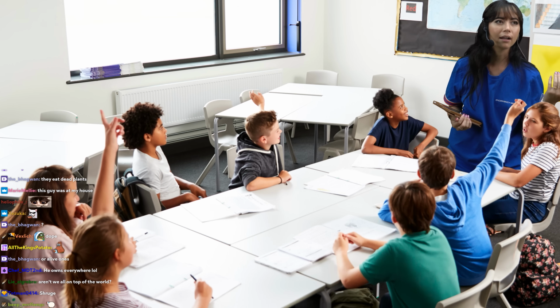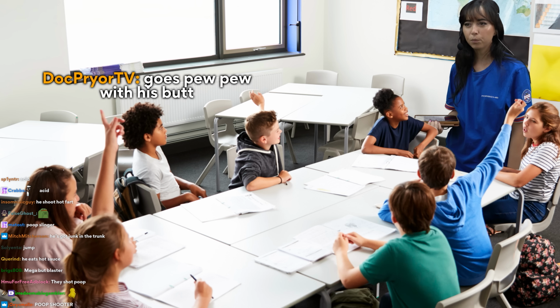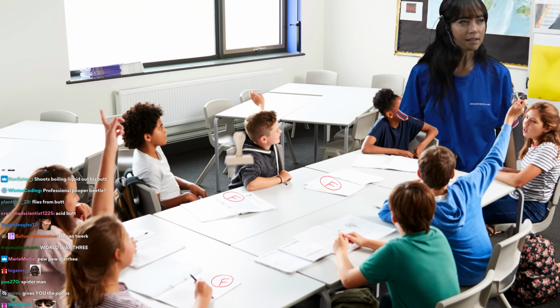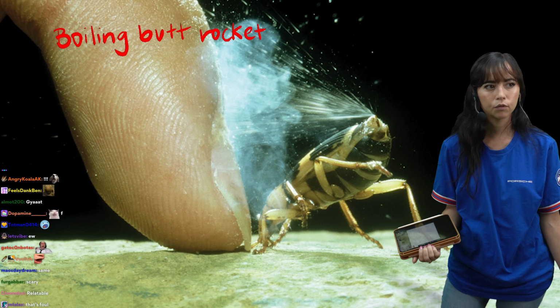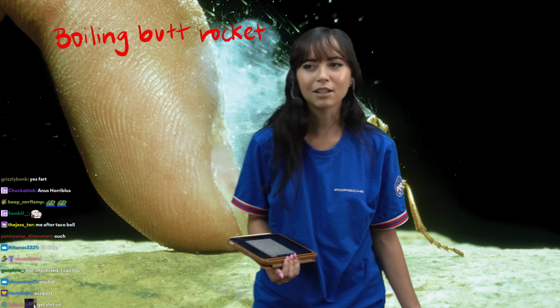Why do you think, chat? He shoots hot poop, weaponized diarrhea. Go pew pew with his butt. He shoots hot fart. Close. They shoot boiling liquid from their anus. Duh. Here's a picture of a bombardier beetle shooting boiling liquid from his anus at this person's finger. Does it hurt? Yeah, dude.